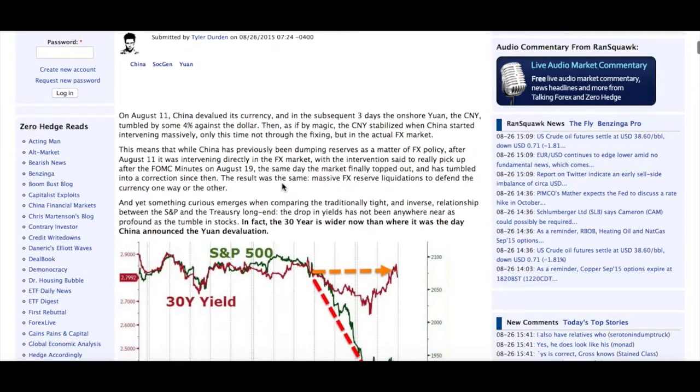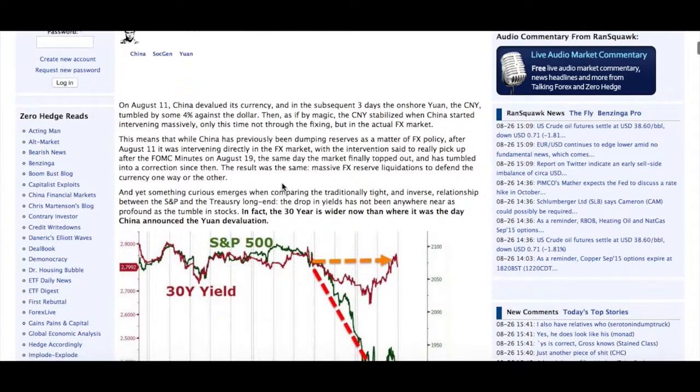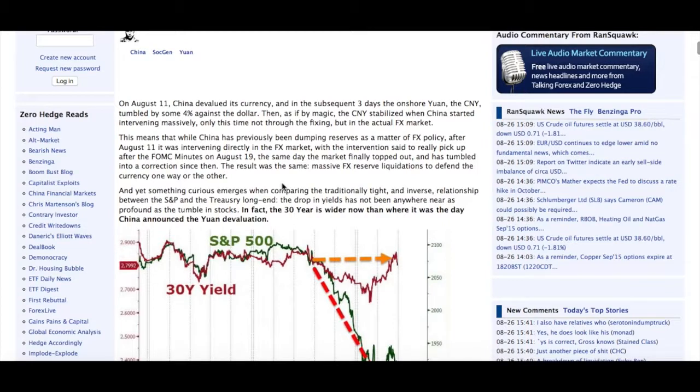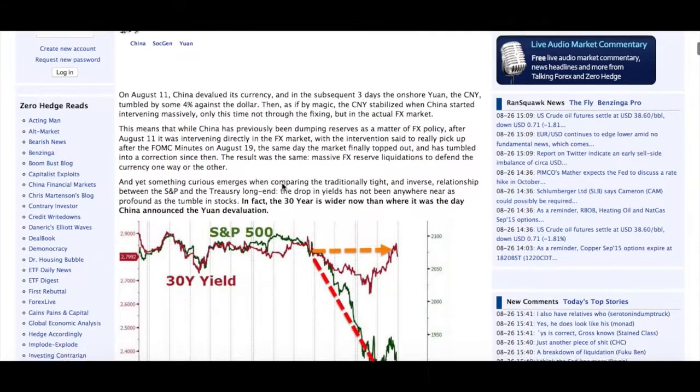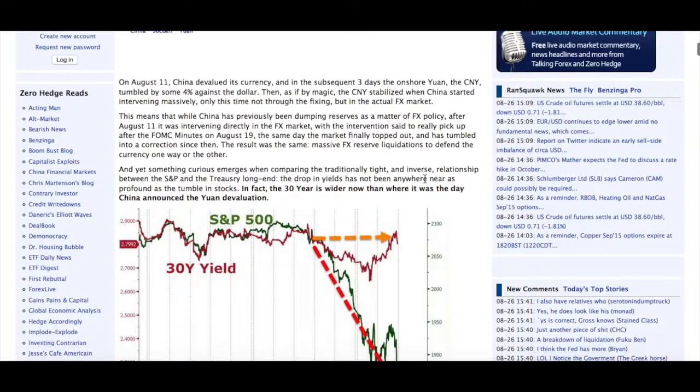This means that while China has previously been dumping reserves as a matter of FX policy, after August 11th, it was intervening directly in the FX market, with the intervention said to really pick up after the FOMC minutes on August 19th. The same day the market finally topped out, and has tumbled into a correction since then. The result was the same: massive FX reserve liquidations to defend the currency one way or another.